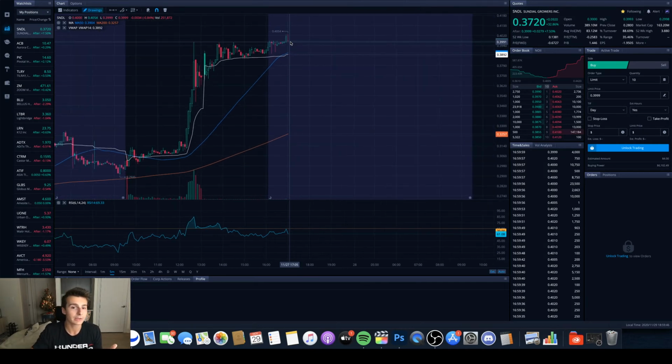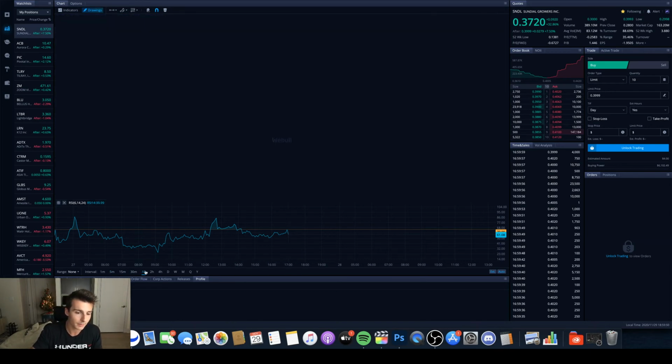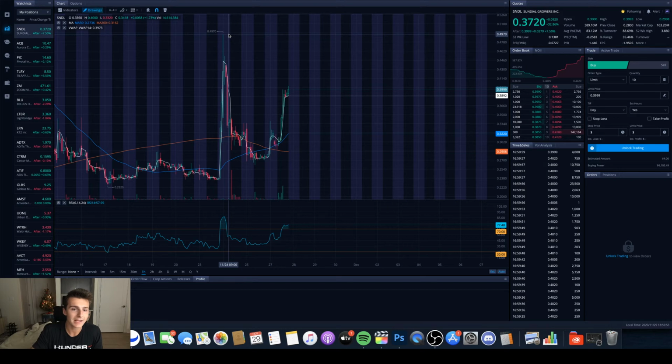So what I'm looking to do is sell some shares of SNDL. Let me pull up a little better chart. We hit this high right here of 49.70, so 50 cents is another area of resistance. I'm looking to sell some SNDL prior to that level because I have a little bit of a lower average.